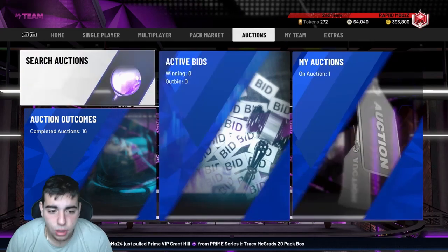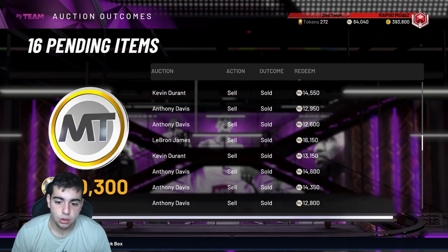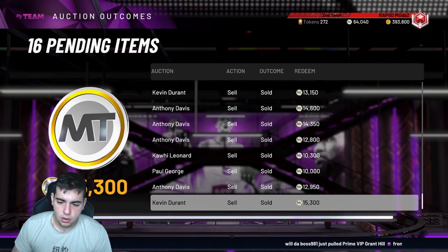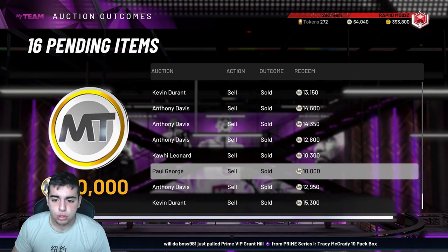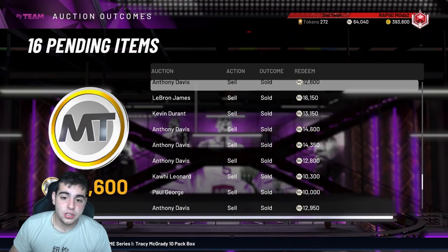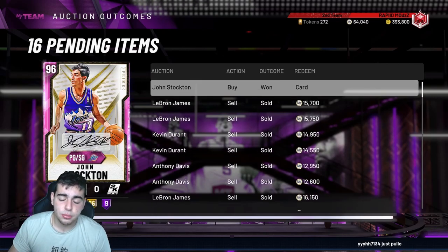So if you guys don't know, I bought a ton of cards. All of these right here are out this 20s. Every single one. I'm going to tell you how much I've made off each. Every single Anthony Davis I got was under 8K. Every single Paul George I got was under 5,900 MT. Every single Kawhi I got was under 6,500 MT. Every single LeBron I got was under 8K. Every single Curry I got was under 8K. Every Giannis I got was under 8K.